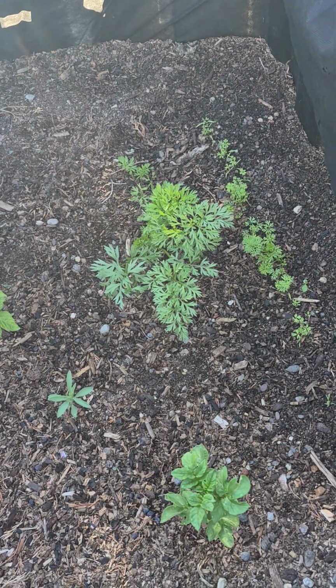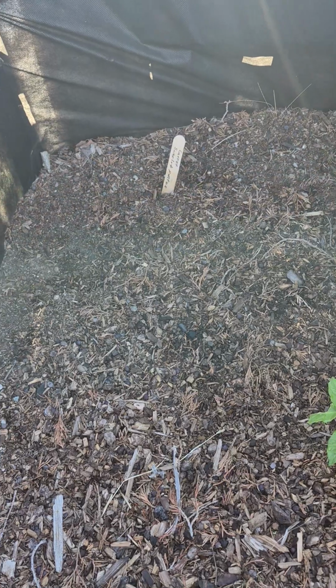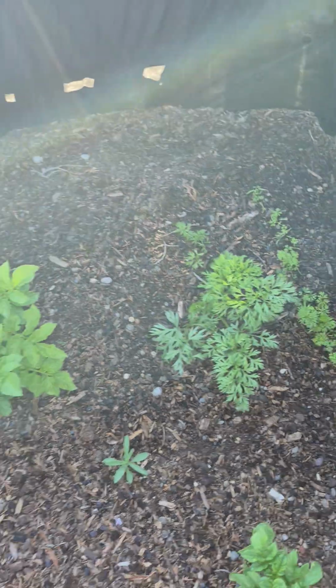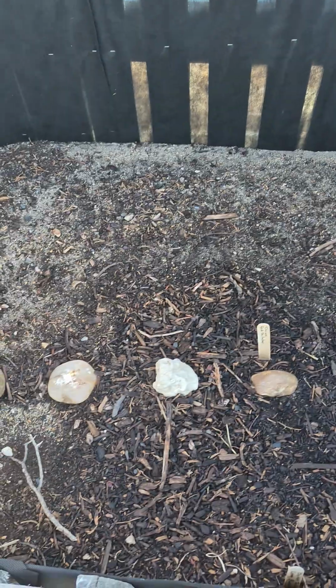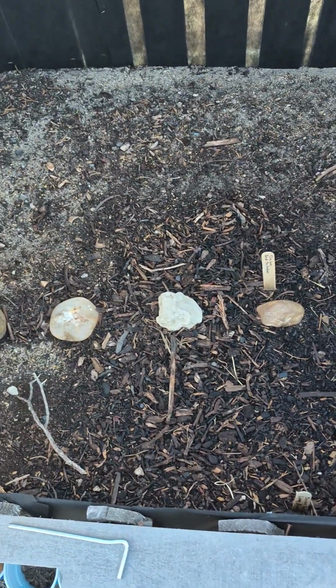These are rainbow carrots. At one point, I don't see any now. There were just regular orange ones, but they don't seem to be coming up as well as the rainbow carrots have. And for whatever reason, this bed, though it should have onions, doesn't seem to be doing anything, which has been kind of the theme this year. Either it does something or it does not.